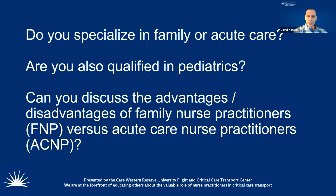Conversely, if you're a program like Robert's starting, who primarily transports pediatric patients, all those NPs should be pediatric certified. Do they need an adult certification to do the adult with an MI? I don't know. That's probably debatable, right? And we'll have a lot of different opinions on that going forward. But I think it's a tall ask to ask every program with nurse practitioners to be dual certified, because then what comes up is how do you maintain competency in both?